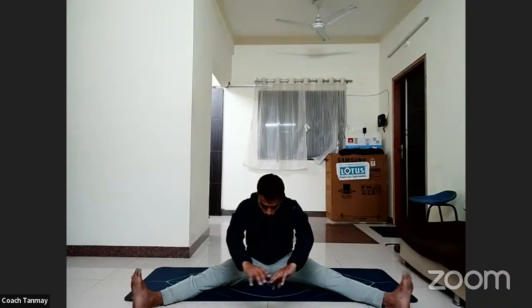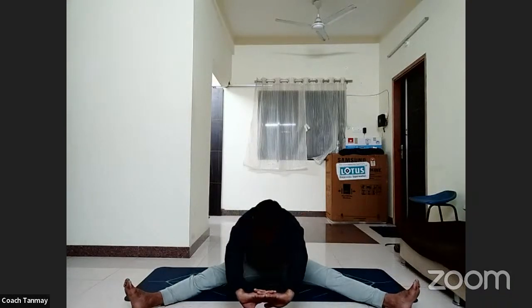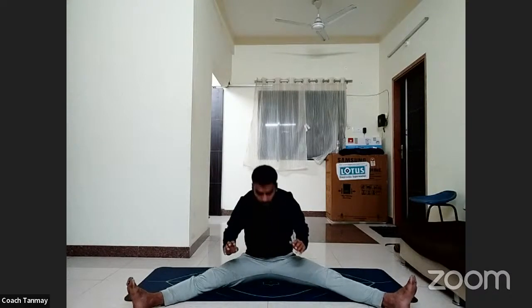Relax. Now sit down like this. Open up your legs. Now without bending your knee, you have to go down. Go forward, basically stretch your body forward like this without bending your knees. And again, we will stay here for 5, 4, 3, 2, 1, relax.